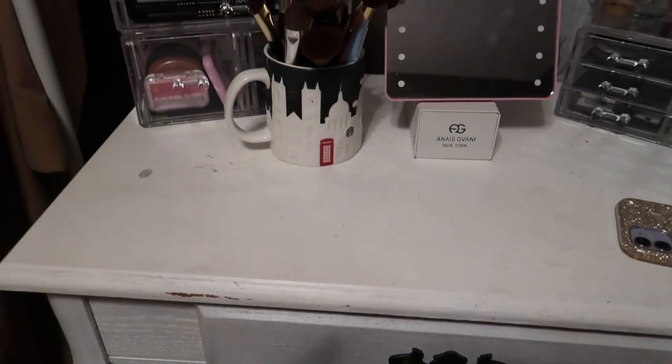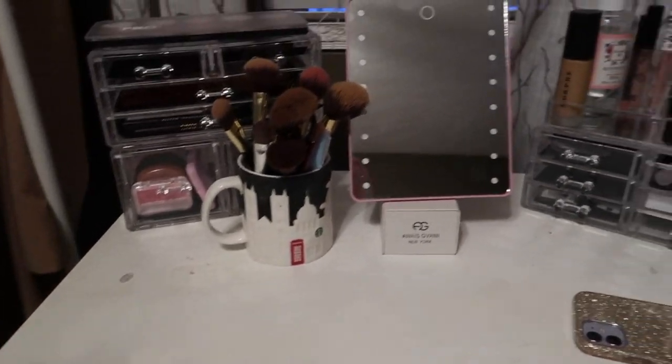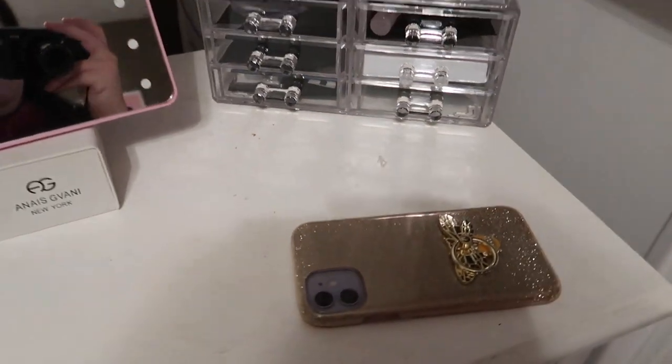I also might try to thrift a new vanity because this one is very small and I obviously love makeup, so I need more storage. Oh, it's not shut all the way. I hate when I do that. It's 8:56, so yes, it's about 9 o'clock and I am going to go to bed here soon. I'm going to read my book.